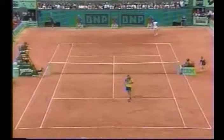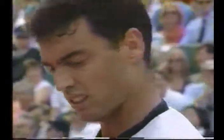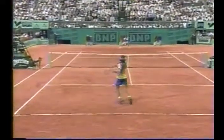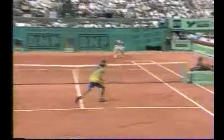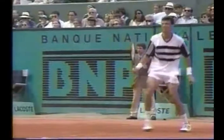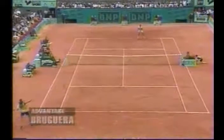Now that is Sergi Bruguera at his best. Waiting, timing, and rifling a winner down the line. With a short ball, Kuerten just didn't do enough with that approach. That ball sat up. If he had sliced that ball, that would have stayed nice and low, but that's where Bruguera can hit extremely good passing shots like he did there.